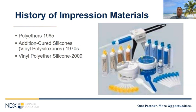So somebody said, well, polyethers are hydrophilic and VPSs are stable, what if we put them together into vinyl polyether silicone? And that was a material that developed in 2009. I believe there's only one vendor right now. And it's interesting because it seems like it would be the perfect material, and it sounds like it works pretty well, but it's not as revolutionary as we thought.